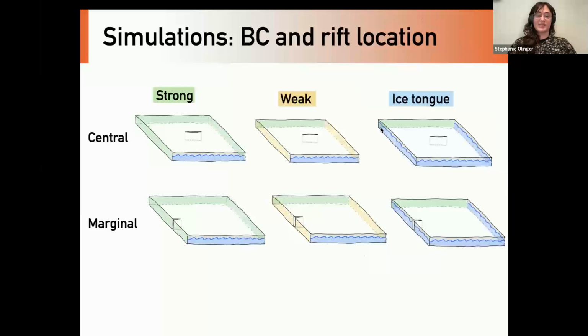But the boundary condition cases we consider are strong margins, which is essentially a zero displacement boundary condition along the margins. Weak margins, which is zero normal displacement, but other displacements are allowed, so it's a roller boundary condition. And then this ice tongue configuration, which is the water pressure boundary condition on all sides. We do this for central and marginal rifts.